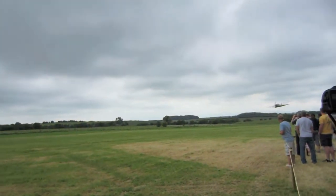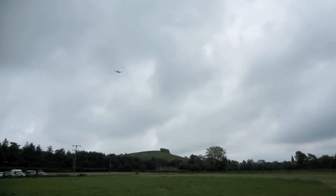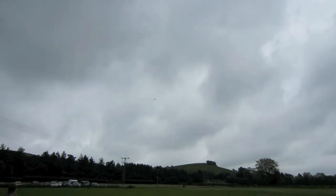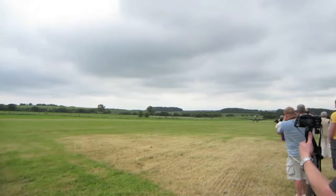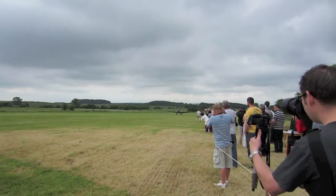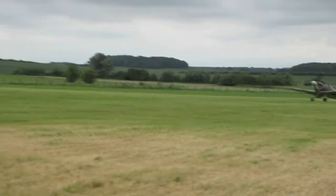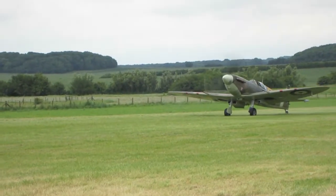So then we drove to a different airport. There were a couple of flights going that day, but we drove to this grass airfield, because the Spitfire can't land on tarmac or gravel or anything concrete without shredding its tyres, so it had to land on a grass airstrip, which was really cool. It was about half an hour away, so we drove in between to see them land, which was great.